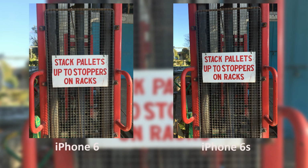So in this picture I think that the iPhone 6s has taken the shot better as compared to the iPhone 6. You can see the red text color quite well, whereas in the iPhone 6 all the colors are blown. The red is quite visible in the iPhone 6s picture as compared to the iPhone 6.